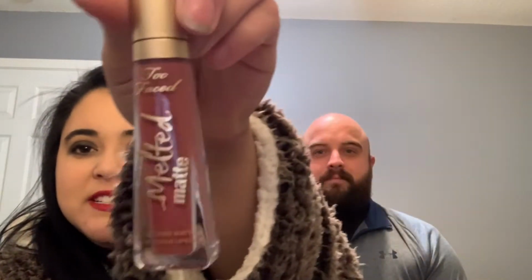Next one, Too Faced. Give me a rating about 1 to 10. The next thing we have is by Too Faced. It's the Melted Matte Liquid Lipstick in the shade Suck It. So this is the shade right here.